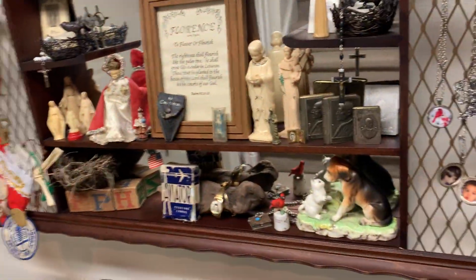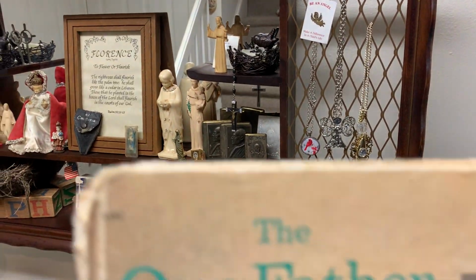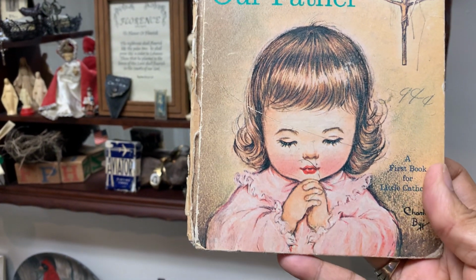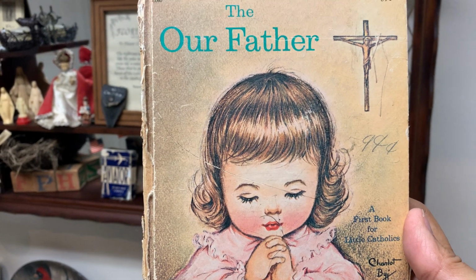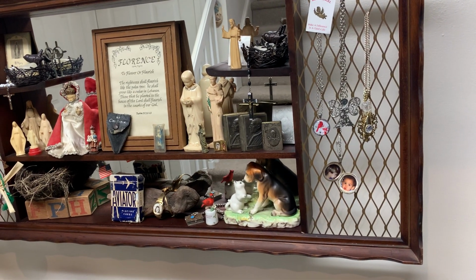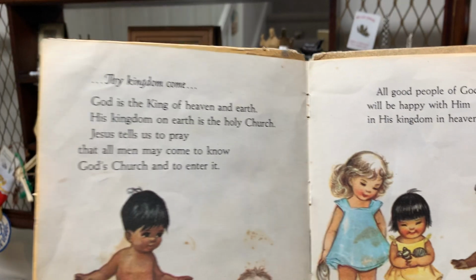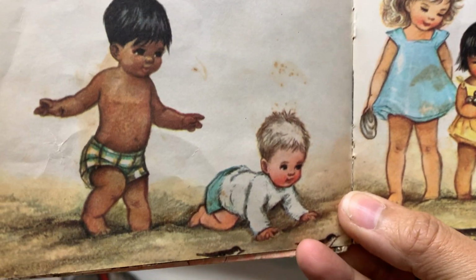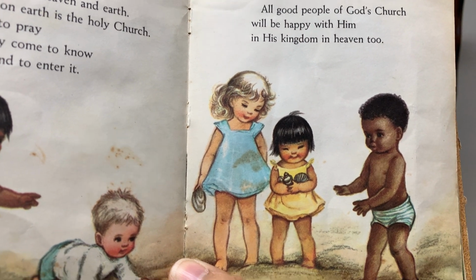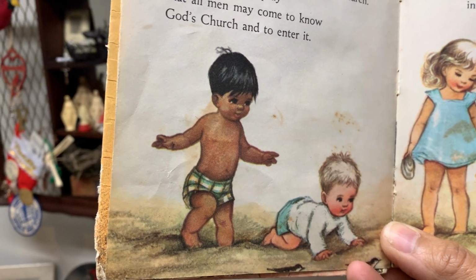And I found this little book, which cost 35 cents at the time. It's the Our Father, a first book for little Catholics. And it explained the Our Father prayer. And what I love the most about this was a book that she gave to me. I love the illustrations in this book. It's similar to the little golden books, but I love all of the illustrations.